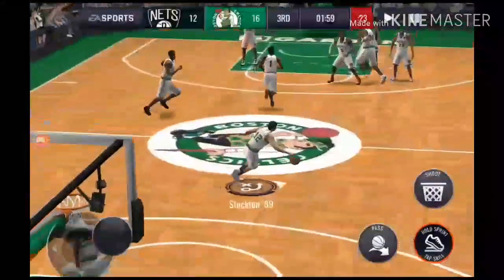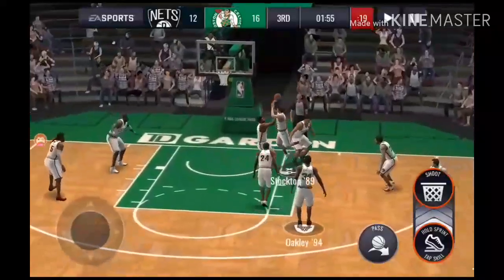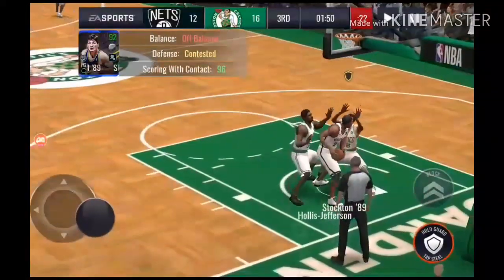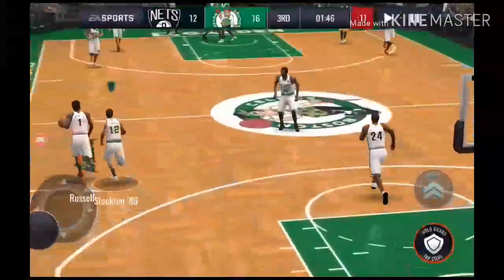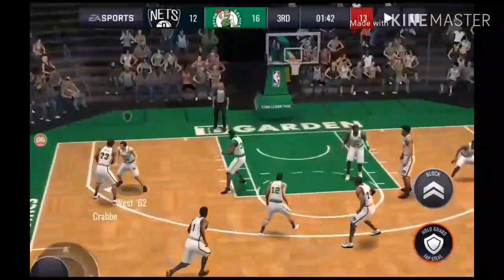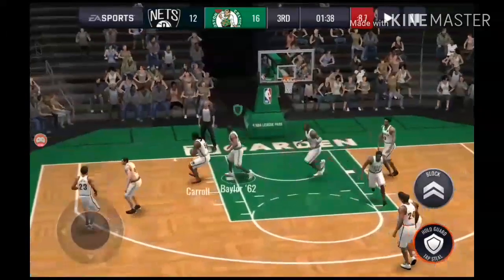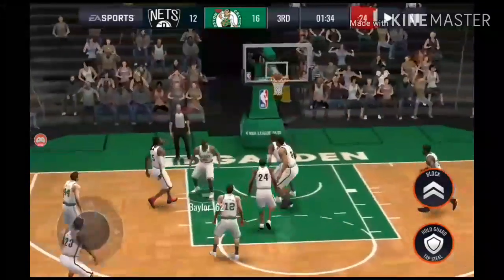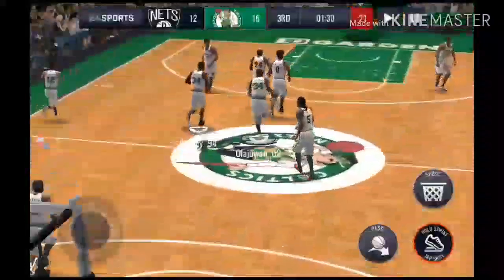Baylor over to Stockton now. And no surprise there, Nate. Stockton missed it. And now the Nets are going to be in a little bit of a pickle here. And Carroll missed the shot. Now O'Dwan has the ball.